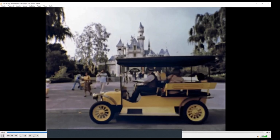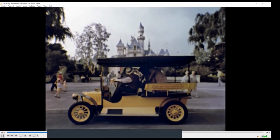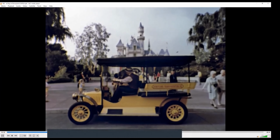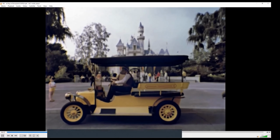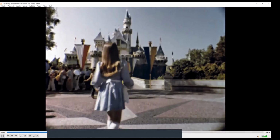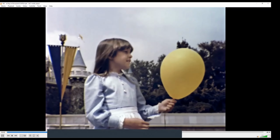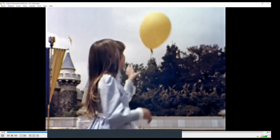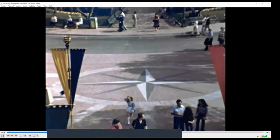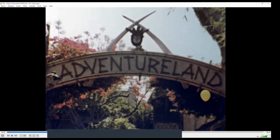Sleeping Beauty Castle overlooks Plaza Park, the gateway to all kinds of wonderful adventures. It's here where we'll leave our friends and begin to explore the various themed lands that await us. It looks as though our friend wants her balloon to have a few exciting adventures of its own. So it takes to the sky. Let's follow along on a grand circle tour of Disneyland.